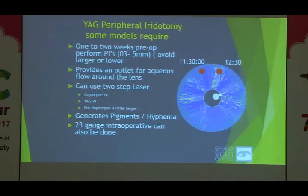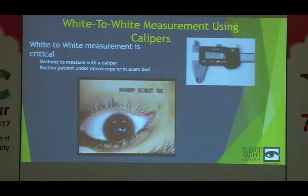Now, how to do that? Whether you want to do a PI or not, I prefer to do a PI in most of the cases. I have a lot of friends who don't do PI at all, but still, I think I'm a little stuck up. I still do one PI at 12 o'clock. I started with two PIs. This video is not working.